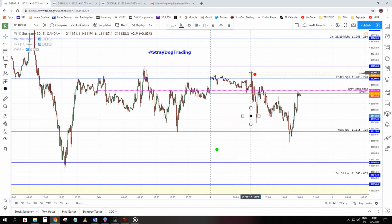So after a few attempts here and struggle around the previous cash close, the market did find its way to the next zone below, and that is your exit above this next zone. So this here, of course, is the opportunity for us to go long.